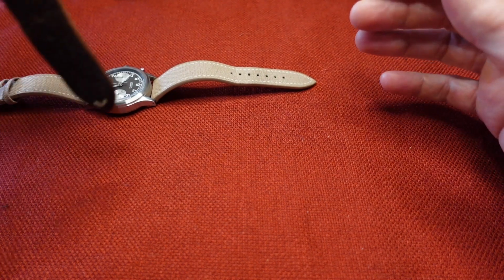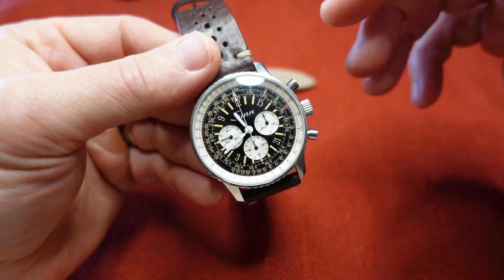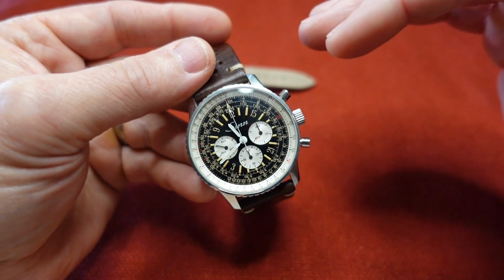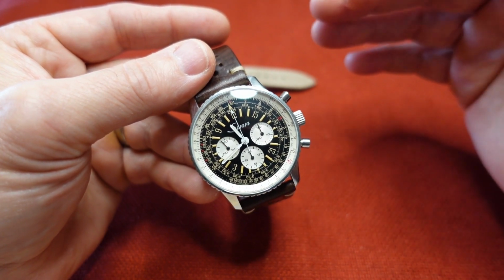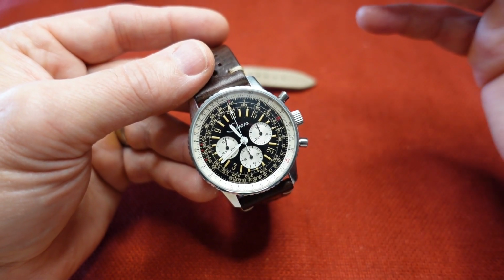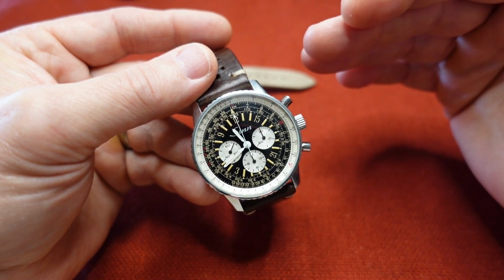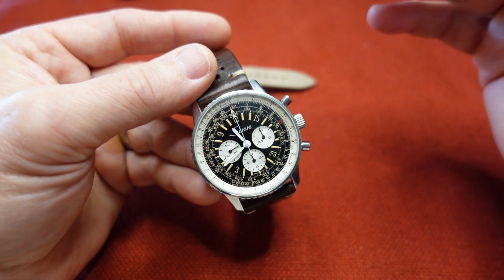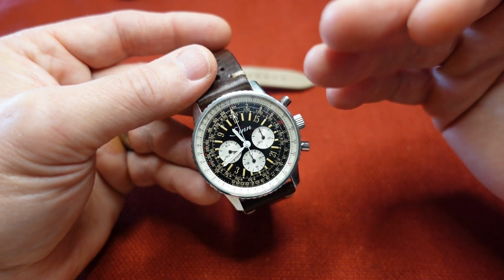The next piece I want to show is the Sinn 903. Now this is a vintage Sinn 903. Great watch. I had owned a more modern version of this model a few years ago. Loved it. It really harkens back to that Navitimer design. The whole story with Helmut Sinn bailing out Breitling at one point in the late 70s, I believe it was, during the quartz crisis. And in return, he had the rights to create the 903 in the likeness of the Navitimer, one of his favorite models.